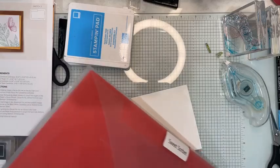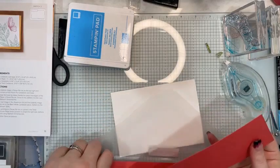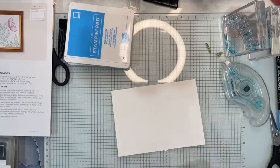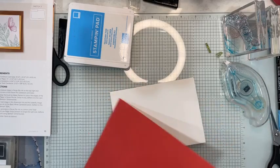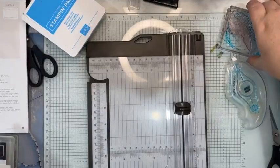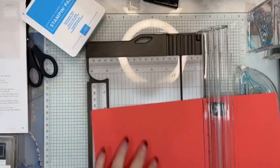No. Hi, Sharon. I haven't actually used a lot of this colour at all, so I don't even have a lot of scraps of it. But we'll get there. The ribbon looks like Rococo Rose. Yes, it does look a bit different, doesn't it?